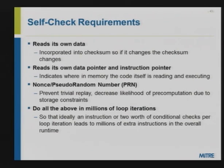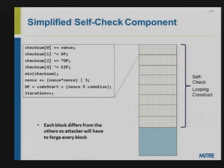The self-check has some basic requirements. It's required, of course, to read its own data, its own executable binary, its own code. It also has to read the location of that data as well as the instruction pointer that's actually doing the reading, because the location in this case is just as important to keep track of as the actual data that you're reading. There's also a nonce and a pseudo-random number which is used to produce a pseudo-random walk through those blocks, which I'll show you shortly. And it does all this millions of times, because when you modify and add an instruction and then re-execute that instruction, say millions of times, the time adds up.